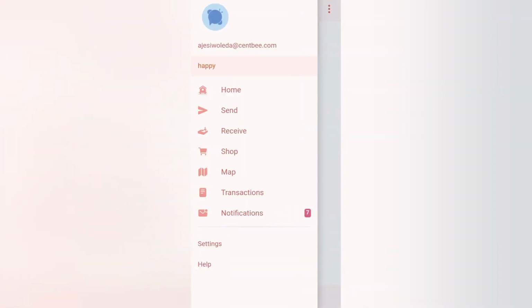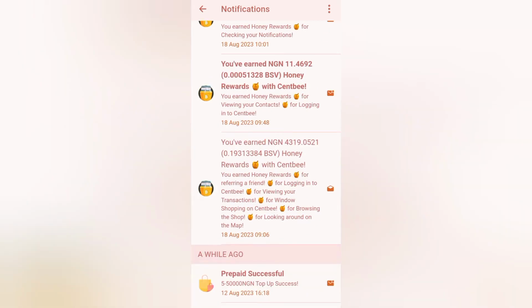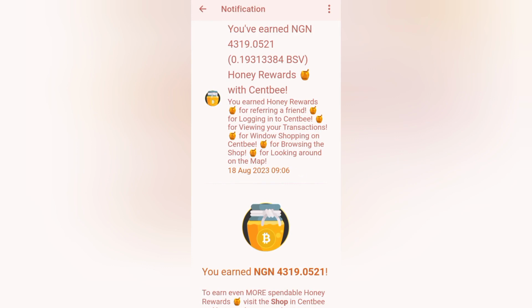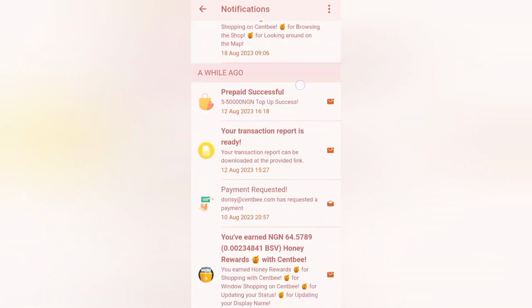Let me show you how I got this by checking my notifications. And as you can see, this is 5.7, this is 11, and this is 4,000. So let me tap on this 4,000. As you can see, you earned rewards for referring a friend, for logging into Centbee, for viewing your transactions, for window shopping, for browsing shop, for looking around on the map. So they paid me for just checking the map, for doing everything. So this was the first payment.